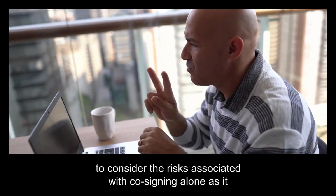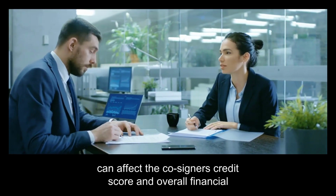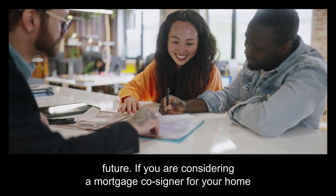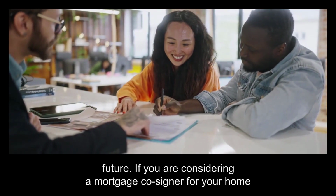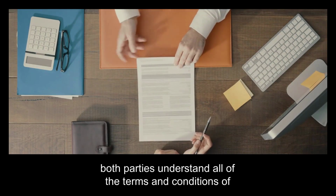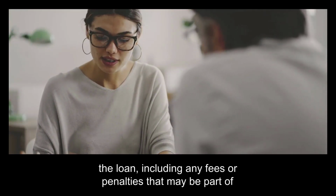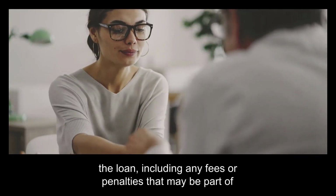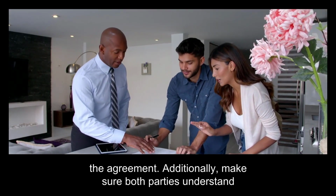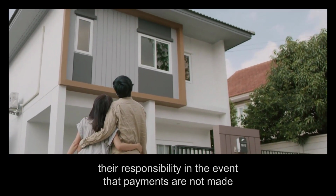It is important to consider the risks associated with co-signing a loan, as it can affect the co-signer's credit score and overall financial future. If you are considering a mortgage co-signer for your home loan, there are several things to consider. First, make sure that both parties understand all of the terms and conditions of the loan, including any fees or penalties that may be part of the agreement. Additionally, make sure both parties understand their responsibility in the event that payments are not made on time.